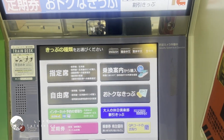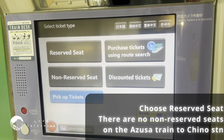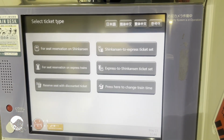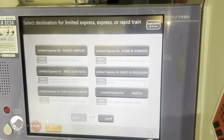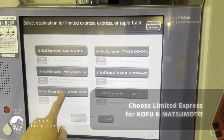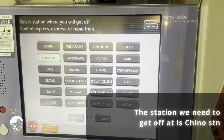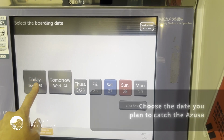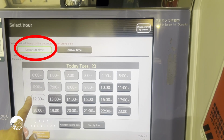So we're going to go to the English menu, which can be found up at the top around the middle. We'll press on that, and then we have to choose a reserved seat for the train to Tateshina. So a seat reservation on an express train, and we are going to choose the Limited Express for Kofu and Matsumoto. If you're coming from Shinjuku, you're going to be pressing from Shinjuku, and then you want to get off at Chino Station, Chino. And then you select the boarding date, and then either the departure time or the arrival time. You can choose that.